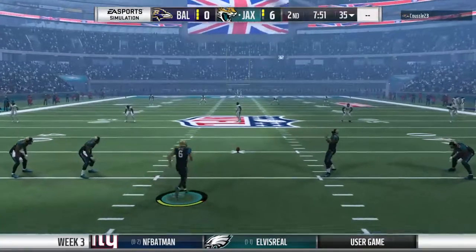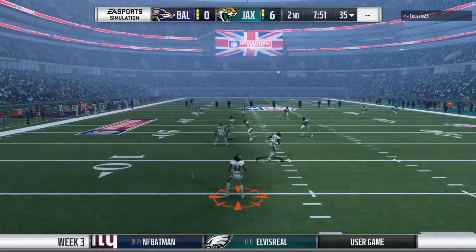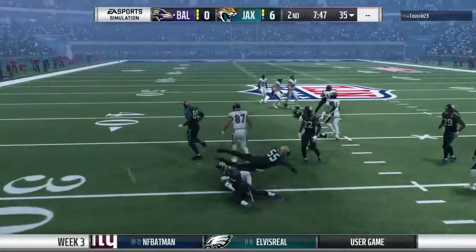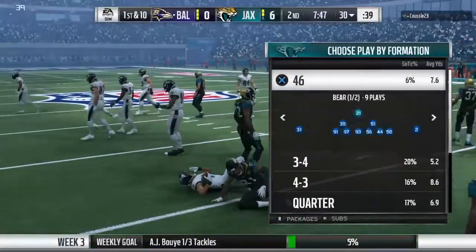Here's Myers now to kick it away. To return, here's Michael Campanero. And a nice return sets him up pretty good here at the 30-yard line.